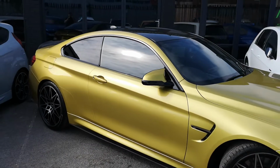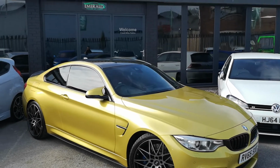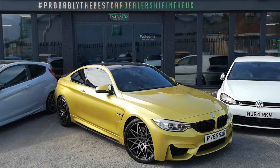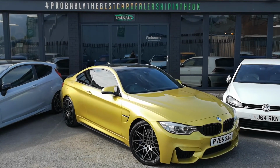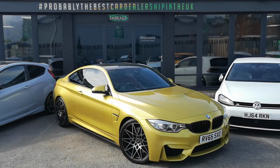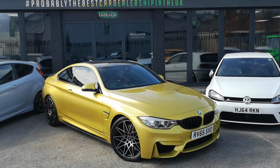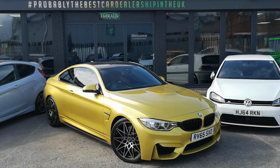But before I go, let me just remind you that every car at Emerald, including this absolutely stunning Austin Yellow M4, are all treated for the Emerald 128 point check prior to retailing. This covers cosmetics, it covers mechanical, and it's a full in-depth check before it comes on the pitch, before I make these videos, to ensure that we can offer you the car at the best that it can possibly be. It gives you lots of reassurance and confidence when buying from us, the best car dealership in the UK.